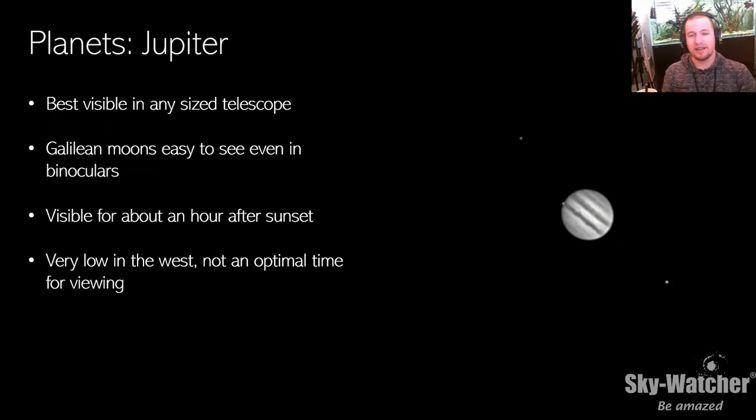Of course, right now we still have Jupiter in the evening sky, not much longer. It looks fine in any size telescope. The Galilean moons can easily be seen. You have a very limited window on when you can actually see the planet, though. It only is up for about an hour after sunset, so it's really not in a good spot to get the best views of it. But if you've got a clear horizon to the west, you can still catch it. It is very low, way down in the western horizon area.